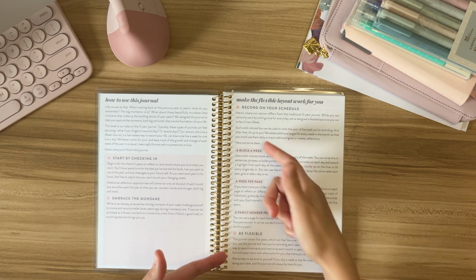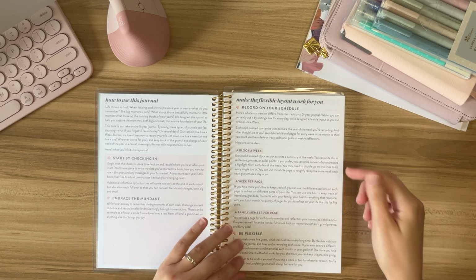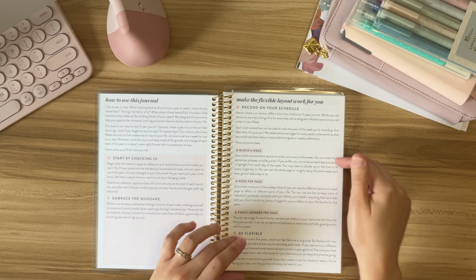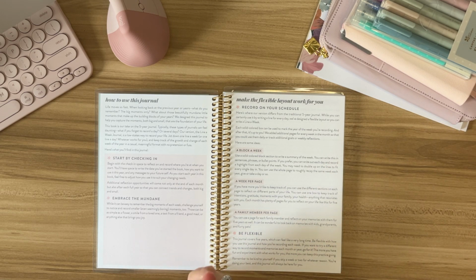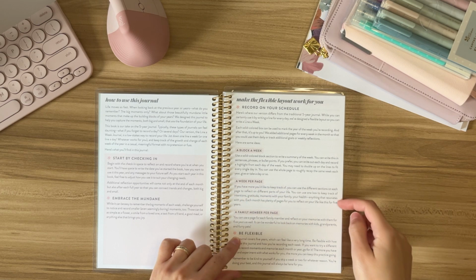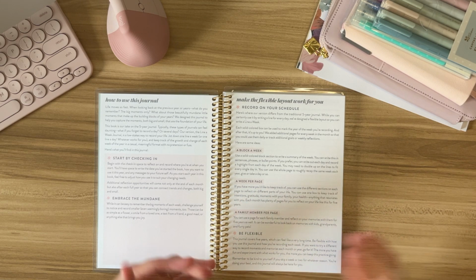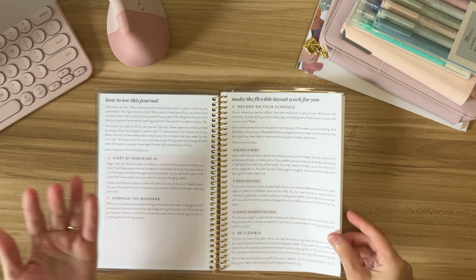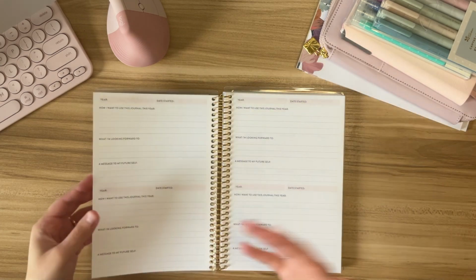So some ideas that they have: you can use the solid color section to write a summary of the week. You can write in sentences, in phrases, or bullet points. You can write out each day and record a highlight. You can double up on the lines to fit every single day. You can use the whole page to recap the same week, or you can write a week per page. You can use a box for intentions, gratitudes, moments. They give you so many different ideas, and when you see the layout, you'll understand what I mean about how it's flexible and why you are able to make it your own.